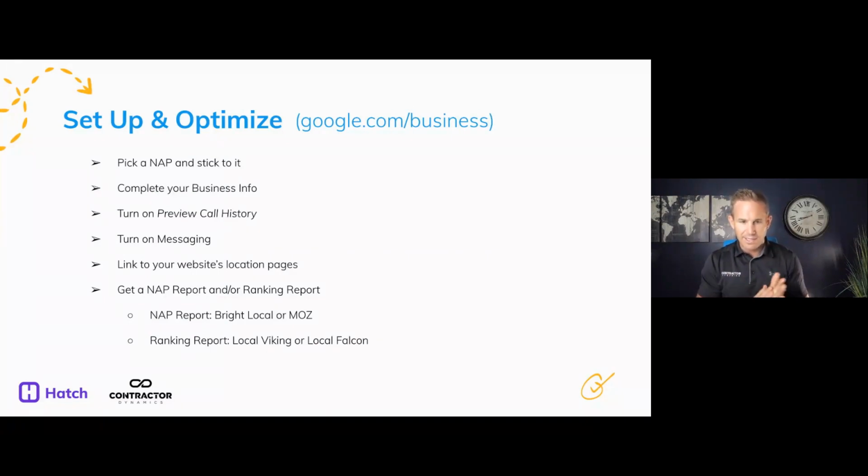So what we're going to do, and I'm going to walk through these individual steps in the next slides here, we're going to pick a name, address, and phone number, and we're going to stick to it. We're going to complete our business info. We're going to turn on our preview call history to make sure that we can track how many calls we're getting from our Google My Business. We're going to turn on messaging so people can message us directly from our Maps listing. And then we're going to get into a couple additional things where you can see where you're ranking in different areas, and you can see how you're appearing across the web, so that you can improve everything over time.